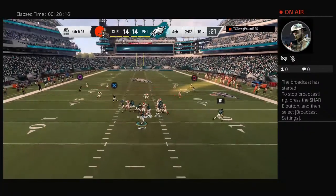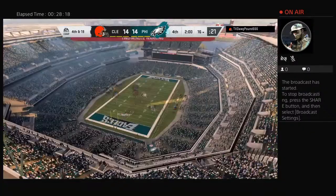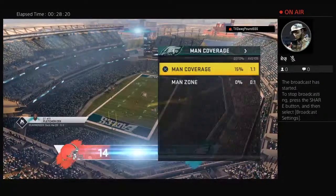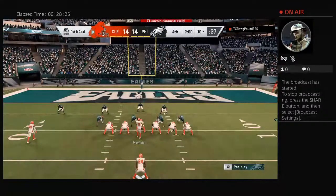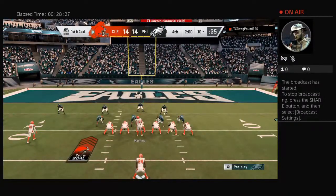The Eagles indeed snap it. Wentz. And the Browns pressure gets to him that time, and he's going to go down. Getting down to the good stuff. All tied with 2 minutes remaining.